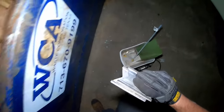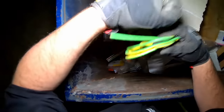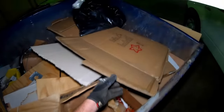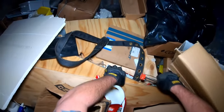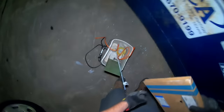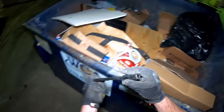Scraps. That looks good. Stainless steel. Man, look at all of this. Down in here. Let's see. Paint rollers. Some stainless steel banding. Coated for your pleasure. It's an extension for a bit.